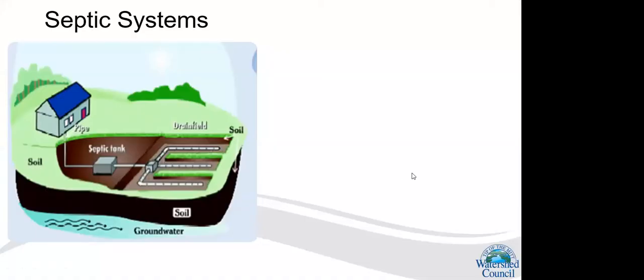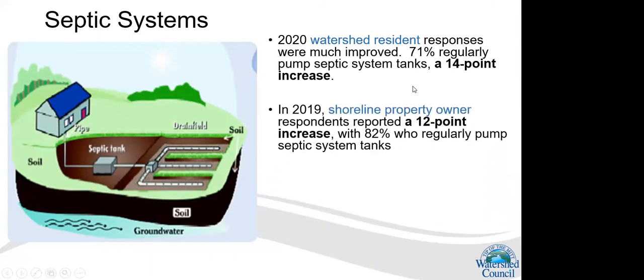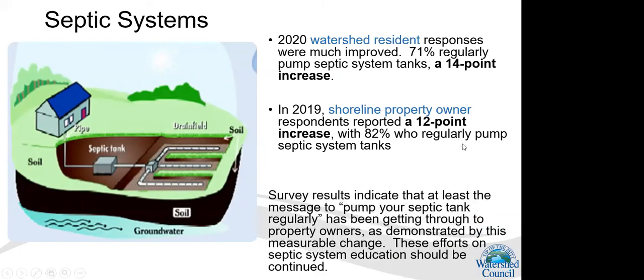And then finally, on septic systems, some of you may be aware of our efforts to work on septic systems over the few years. Well, it's been about 5-6 years, I guess. So in 2020, when we surveyed watershed residents, their responses related to pumping septic system tanks showed a 14% increase. So 71% reported in 2020 that they pump them regularly. In the 2019 Shoreline Property Owner Follow-Up Survey, we had a 12-point increase where 82% regularly pump their septic system.